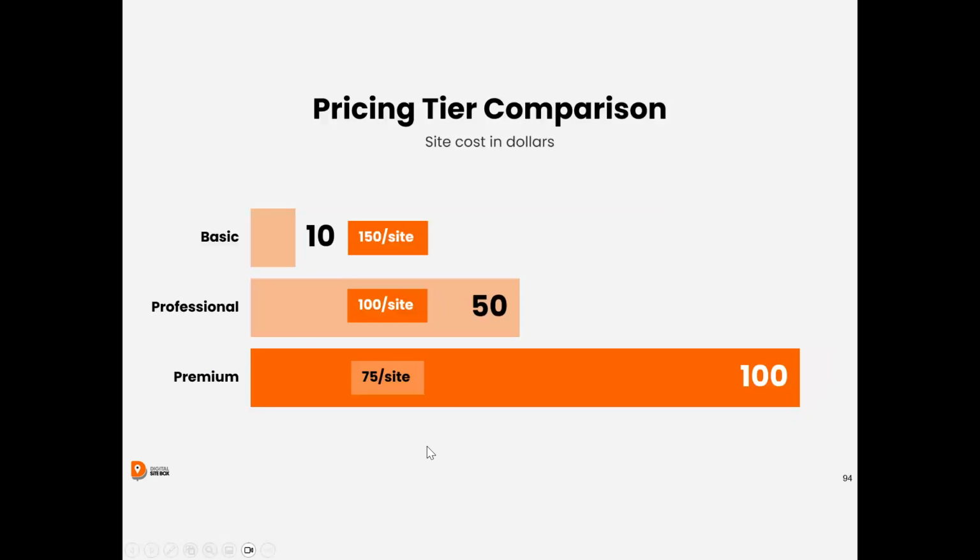Our pricing, like I said, is very cost effective. The basic starts at 10 sites. We can go a little less than 10 if necessary, but we like to start with a package of 10 just for efficiency of getting signs to you. That's $150 per site. If you go over 50 sites, the price drops down to $100 per site. And if you go over 100 sites, then you're up in our premium version and the price drops down to $75 a site. That cost is an annual cost, just annually renewable. So for the entire year, you're only paying that.